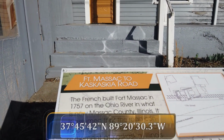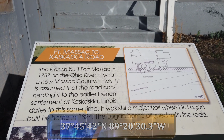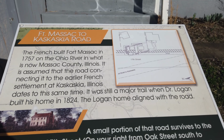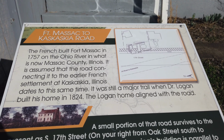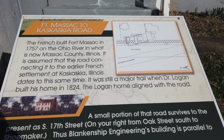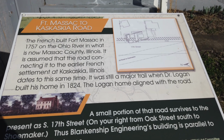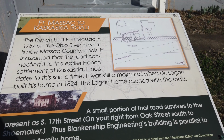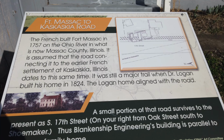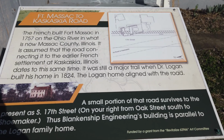Here, we've talked in previous episodes about the Fort Massac to Kaskaskia Road. The French built Fort Massac in 1757 on the Ohio River in what is now Massac County, Illinois. It is assumed that the road connecting it to the earlier French settlement at Kaskaskia, Illinois, dates to this same time. It was still a major trail when Dr. Logan built his home in 1824. The Logan home aligned with the road. A small portion of that road survives to the present as South 17th Street, which is on our right from Oak Street south to Shoemaker. Thus, Blankenship Engineering's building is parallel to the Logan family home.